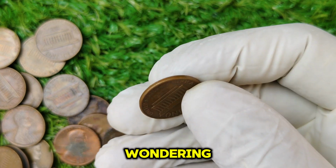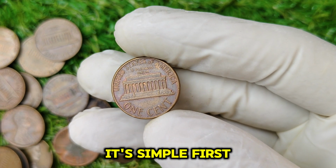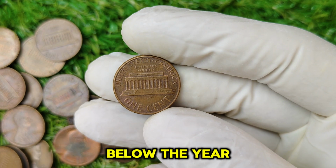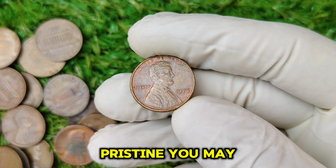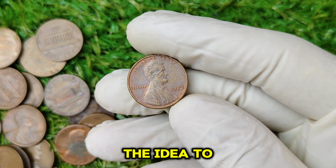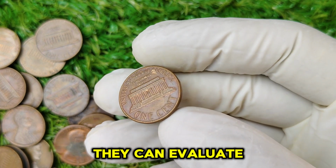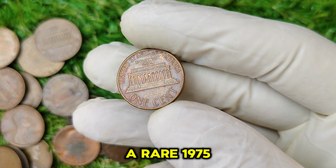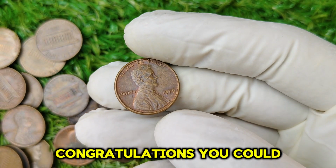So, you're probably wondering, how do I know if I have one of these rare coins in my collection? It's simple. First, grab any 1975 penny you have and look just below the year. If you don't see a D for Denver or an S for San Francisco, and it looks pristine, you may have struck gold. Well, copper, but you get the idea. To be certain, it's best to have your coin appraised by a professional coin grading service. They can evaluate the condition of the coin and verify its authenticity. If you have a rare 1975 no-mint mark penny in excellent condition, congratulations, you could be sitting on a small fortune.